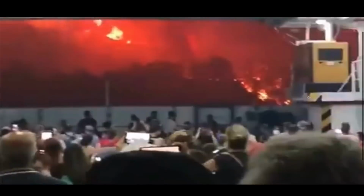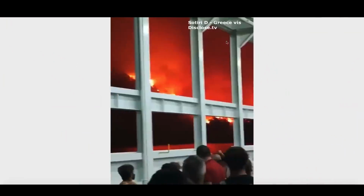I want to show you guys some photos that came out of Greece. These were over at disclose.tv. Photos were taken by Satiri D over in Greece via Disclose TV, and this is an ominous looking scene as people were being evacuated from these hillsides over here, and they're out on a ferry on the water as the hillsides are going up in flames. This isn't the only place that's going up in flames. There are a lot of wildfires going on around planet Earth, and they're going on right now as I do this video. I'm well aware of it, and we're going to talk about that in an upcoming video.